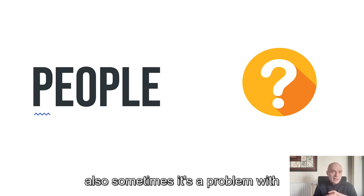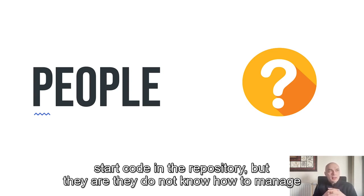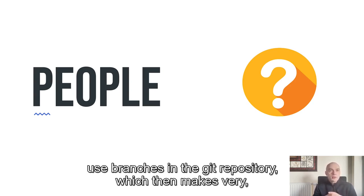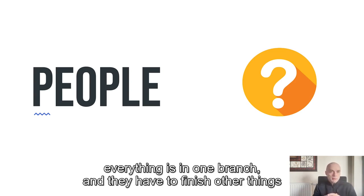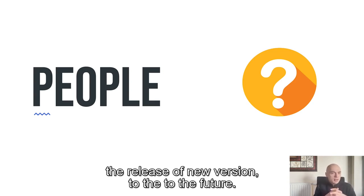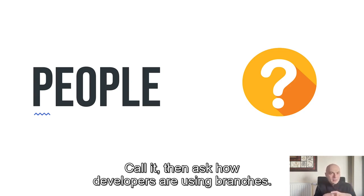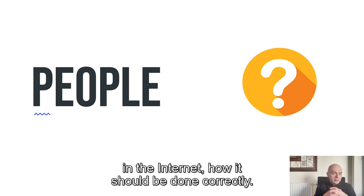Also, sometimes there is a problem with, for example, branches. People store code in the repository, but they do not know how to manage the code in the repository properly. For example, they don't use branches in the Git repository, which then makes it very problematic to release a hotfix very fast, because everything is in one branch, and they have to finish other things before they can come back to releasing something. This is something that can postpone the release of a new version far into the future, and you should really have a look at it. Even if you're not technical, ask how developers are using branches. You can read many articles on the internet about how it should be done correctly.